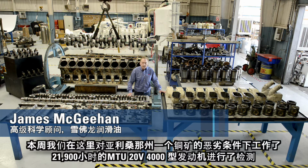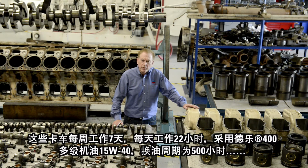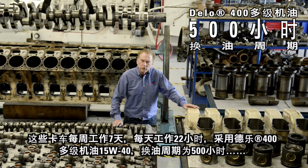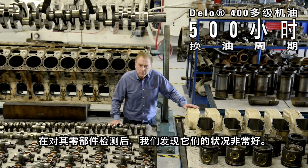We're here this week inspecting an MTU 20V 4000 engine that has operated for 21,900 hours in a copper mine in Arizona under severe conditions. These trucks operate 22 hours a day, 7 days a week, and have operated on Delo 400 Multigrade 15W40 with 500-hour oil drains. And after inspecting the parts, they are in excellent condition.